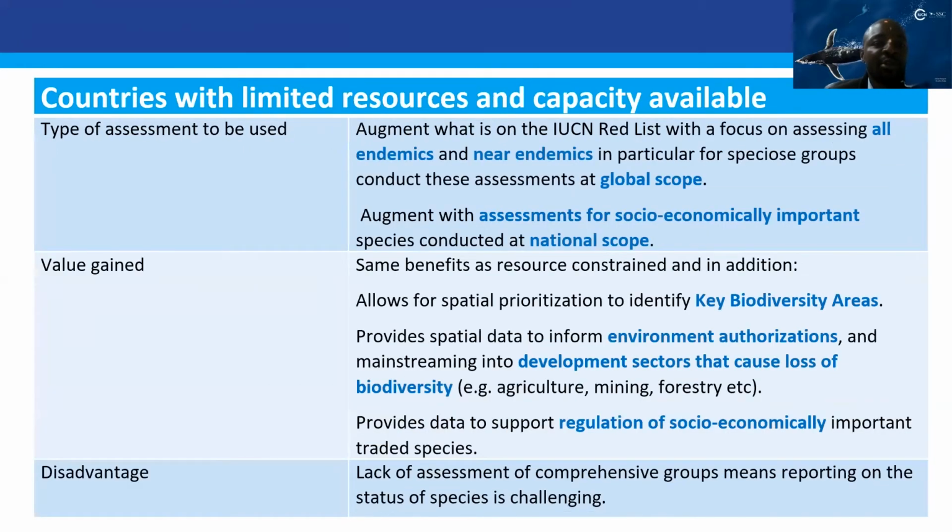Next slide. The second option is really in countries with limited resources, but the capacity is available. We really encourage you to augment what is already on the IUCN Red List of Threatened Species with endemic and near endemic species, especially species in the species group. We can also augment this with socioeconomically important species, for example, your pollinators and your medicinal plant species. Again, the value gain for this kind of approach is that the benefits are the same as resource constrained, in addition to when you include your endemic and near endemic species and socioeconomically important species.